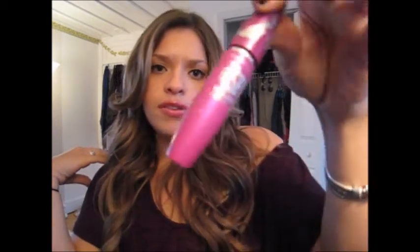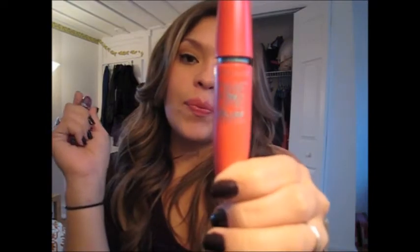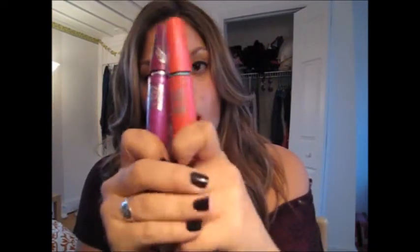So to review my favorite mascaras at this moment, and they've stayed pretty consistent with the exception of this Great Lash, which kind of tricked me. My favorites right now are of course the Falsies Flared and then the One by One by Maybelline. So these two are incredible. Together they're amazing. Together they are my favorite thing in the entire world. So that is my review.